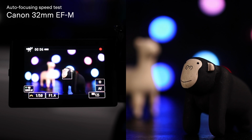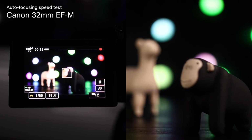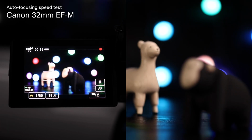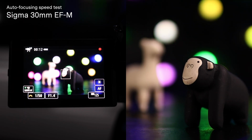But there is a noticeable difference between these lenses when it comes to focusing speed. First, let's look at the Canon. When I change the focal point back and forth, the lens appears to take its time when focusing. The Canon lens just doesn't seem to be in any particular hurry. The Sigma, on the other hand, is noticeably faster. As soon as I move the focal point, the lens responds and quickly focuses on the subject.